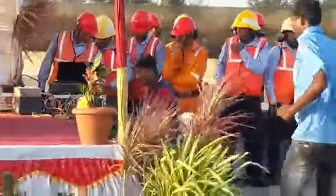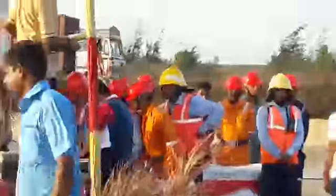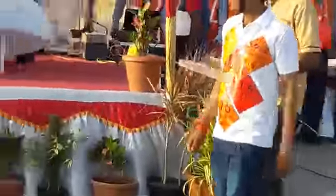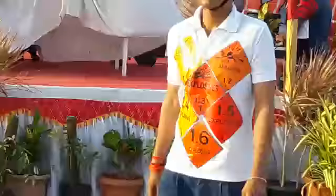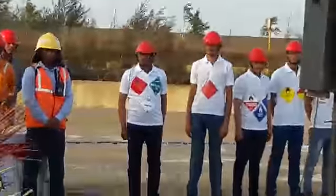We are starting from IMDG class 1. You can see the stickers that have been stuck on his chest. This is IMDG class 1, explosives, which has 1.1 to 1.6 different types of explosives. It's class 1.